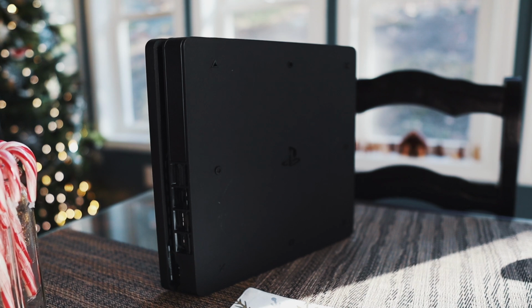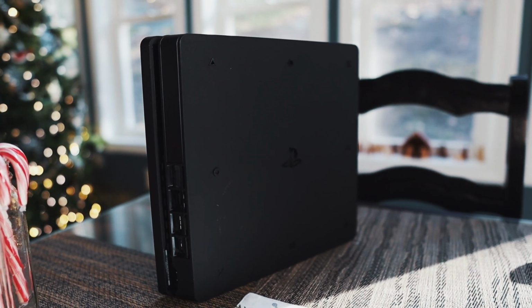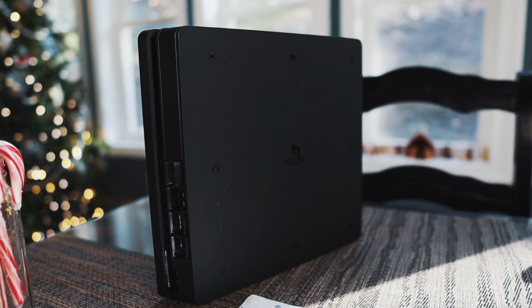So with all of that being said, a couple months ago I had never actually owned a PlayStation in my life before. I've been mostly Nintendo all the way through my life, but I did have an Xbox 360 as well. Oh, and I did have a PS2 at one point as well. So anyways, I've never had a PS4 or an Xbox One, anything from this console generation.